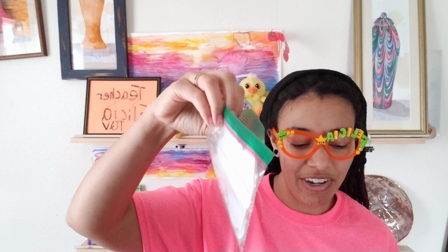All right, so I have little pouches. This is where my pre-VIPKid ones go. So like the Meg and Mike and the airplane go in here.